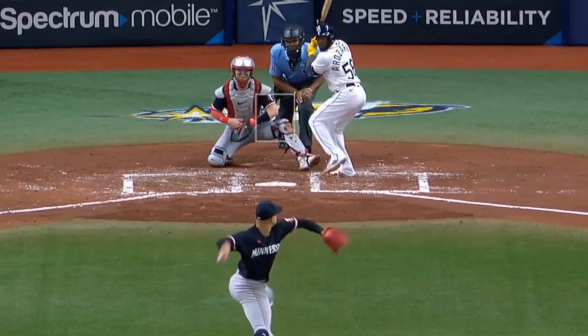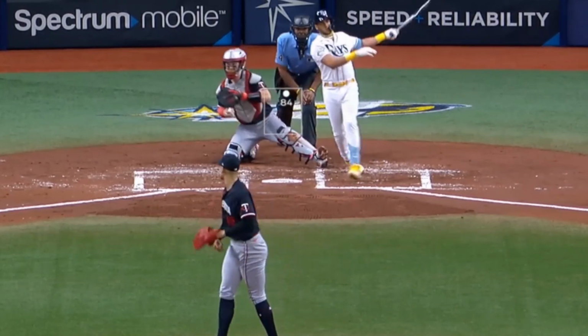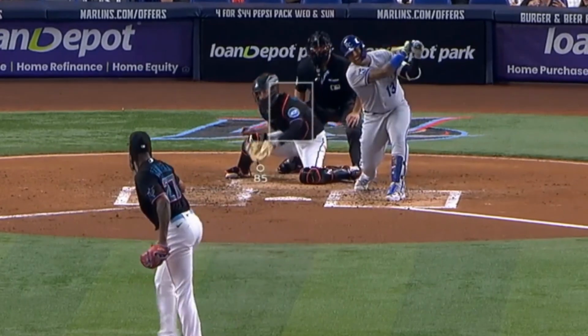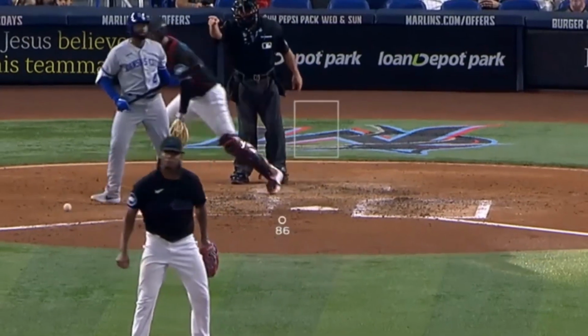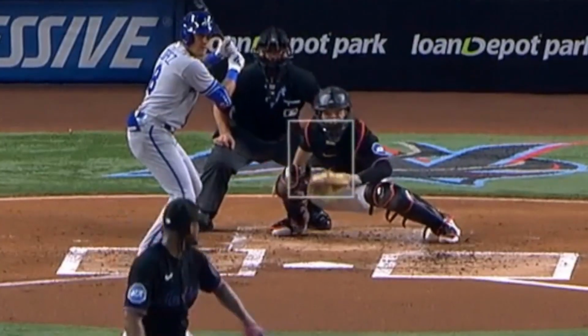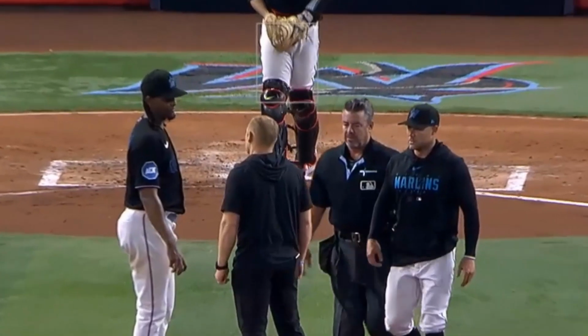Pablo Lopez had 6 Ks in 7 innings, giving up 1 run, and had these filthy sweepers. Edward Cabrera had 4 Ks in 5 innings, giving up 1 run, and his 97-mile-an-hour fastball, his absolute hammer curveballs, and his 95-mile-an-hour changeup. No doubt one of my favorite pitches in baseball. Cabrera left the game early with a blister, and hopefully he's not out too long.